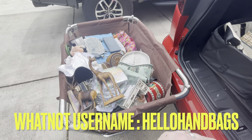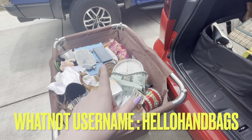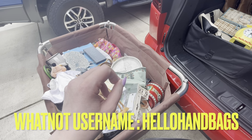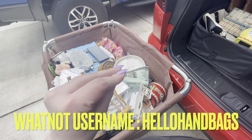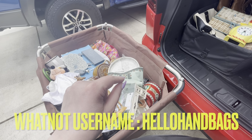So I'm going to unload some of this stuff and then I'm going to be off on my next journey. I have to go pick up some stuff from an estate sale and then I will be headed to a Goodwill because the price change was just yesterday. So I wanted to get in there and see if there's anything good left. All right, I will see you on the next part of the journey.